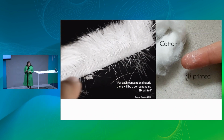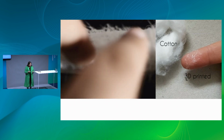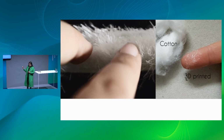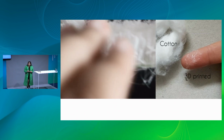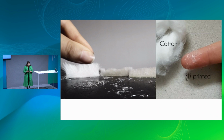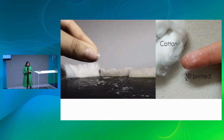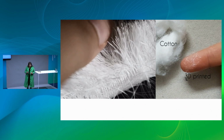We are creating not only the basic structures, but also complex ones like fur, as we can see here. There is a lot to do in terms of materials, in terms of improving structures, but we are taking significant steps.